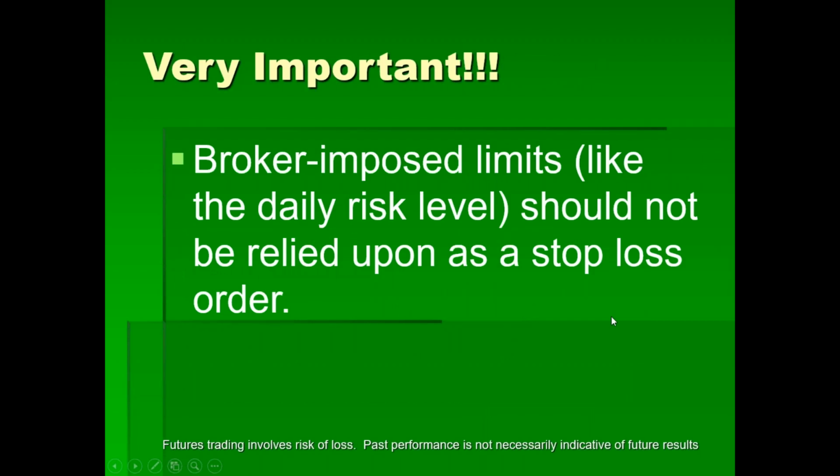Also remember, if you were to tell your broker, hey, take me out if I am down $1,000, unfortunately, this is more of a suggestion. Most of the time, the broker can do this. But in a fast market, like a news event, if the market is too fast, these broker-imposed limits, you're going to get the statement that says you lost $1,200. You call the broker and he says, look, the market was just too fast. And when you sign to trade electronically, you agree to this. So just understand that.